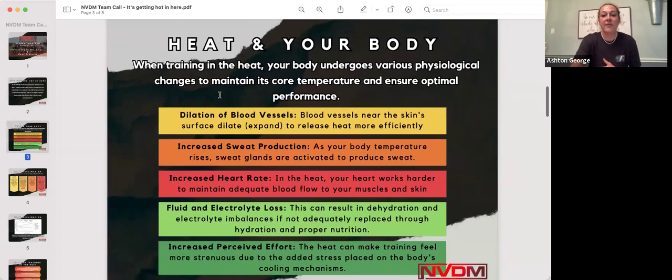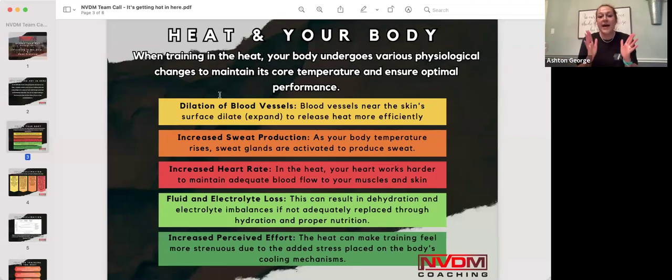So just to start off with what is happening inside of your body. Ultimately, as temperatures are increasing, your body is diverting blood from your muscles to its core to cool yourself off. A lot of times whenever we're seeing performance decreases, it has to do with less blood and less oxygen being in your muscles. So what does that look like? We have dilation of our blood vessels, increased sweat production, increase in our heart rate, fluid and electrolyte loss, all of that leading to increased perceived effort. So just to let you know what's happening under the hood, essentially.